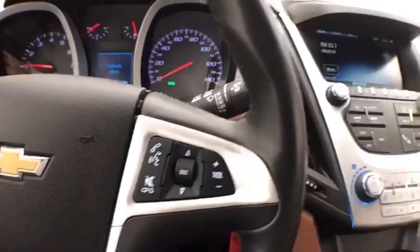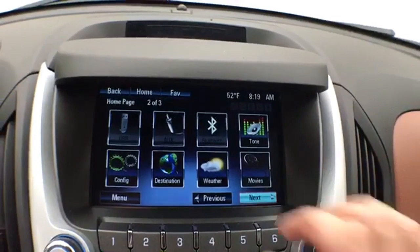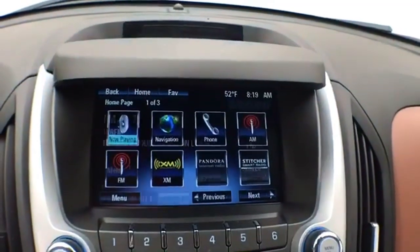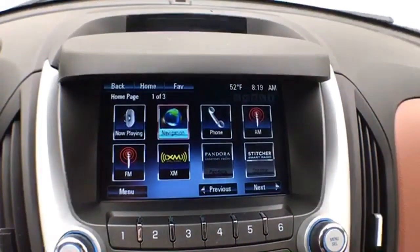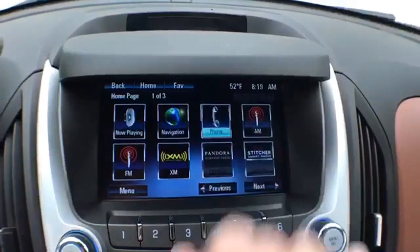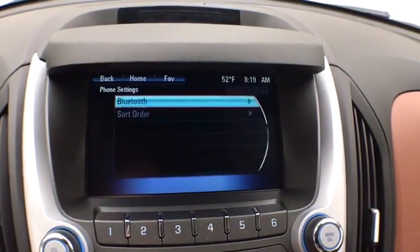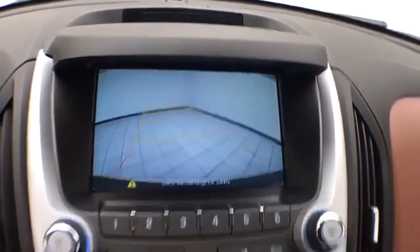Steering wheel mounted audio controls, large touchscreen infotainment system, full radio. It's also satellite radio capable, navigation, Bluetooth connectivity for hands-free phone use or to connect other Bluetooth enabled devices. Great for wireless music streaming. And that is of course where the backup camera display is.